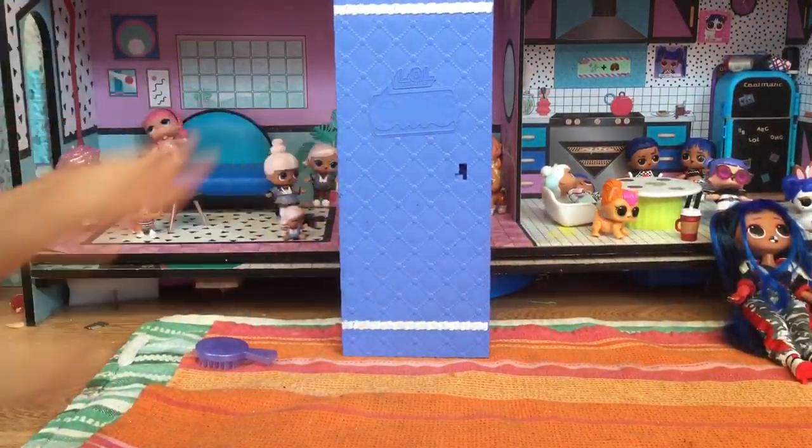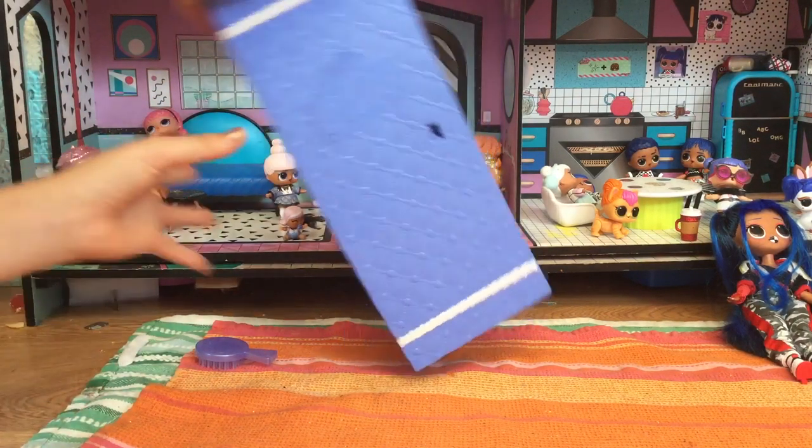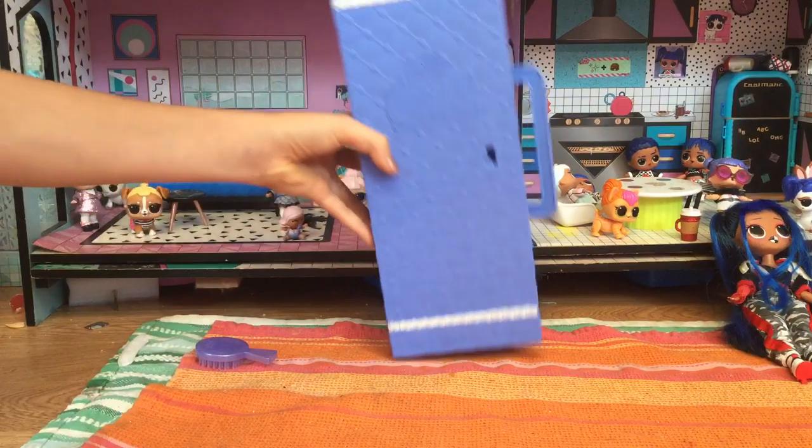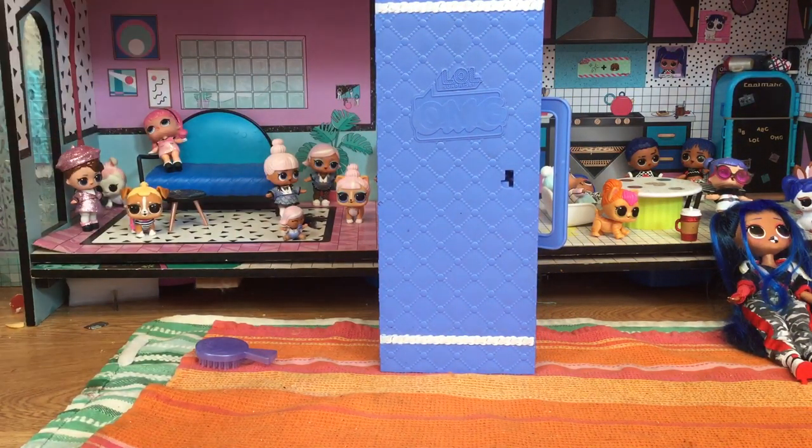Okay, so I'm just going to be showing you now the next doll. Very, very cute. It's got a lovely little box. It's basically the same design as the other one. Same kind of thing with a little briefcase, but it is blue, and it's got a little white chain on it, which I think is really cute. And let's get started. Let's get opening it.